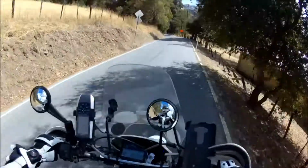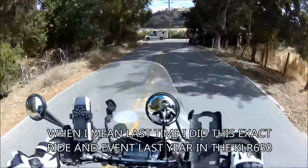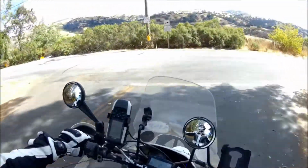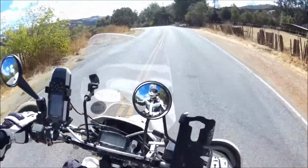Alright, so we're now onto our track. So last time I took a different route. I went down Clayton Road. Ooh, there's actually water in that river. So before, I think that road was closed. It's no longer closed.